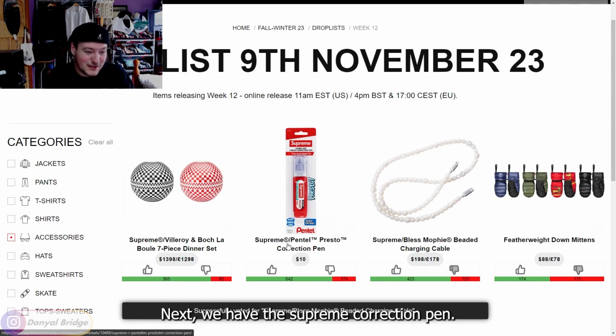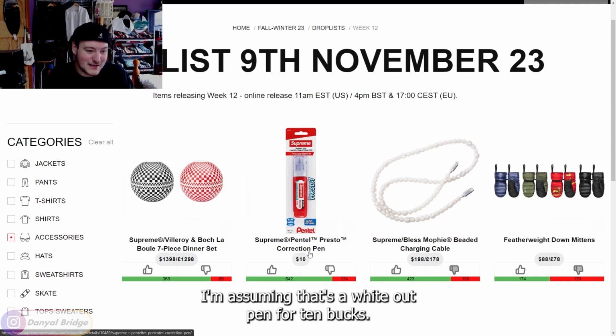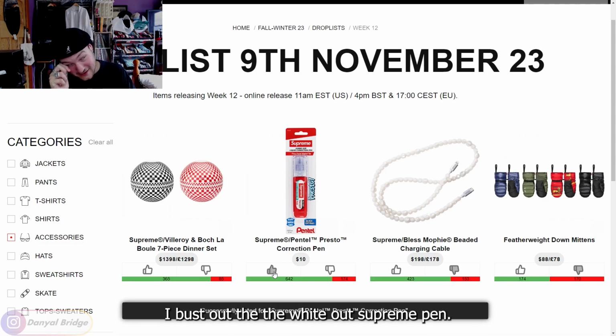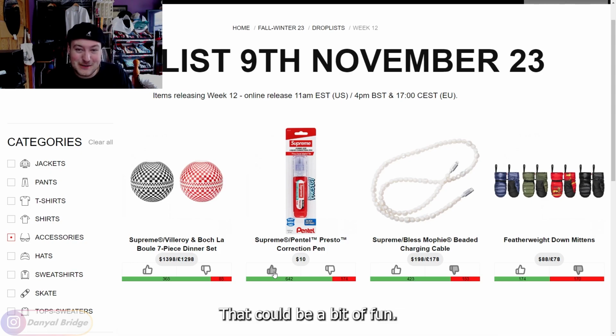Next, we have the Supreme Correction Pen. I'm assuming that's a white out pen for $10. That's kind of goofy. I could get around that. I'd bust out the white out Supreme pen. That could be a bit of fun.